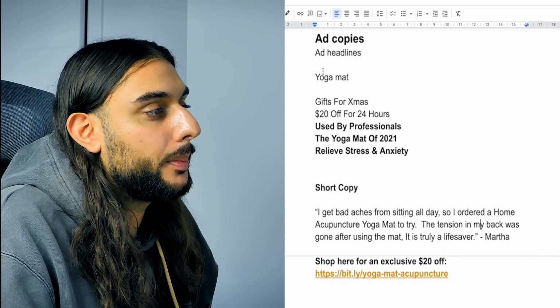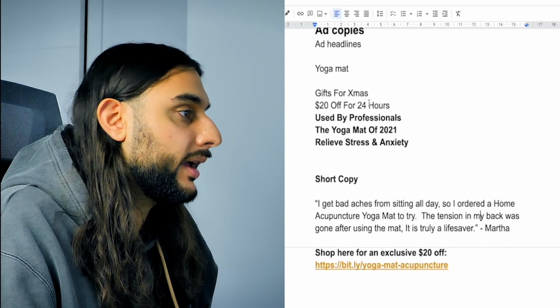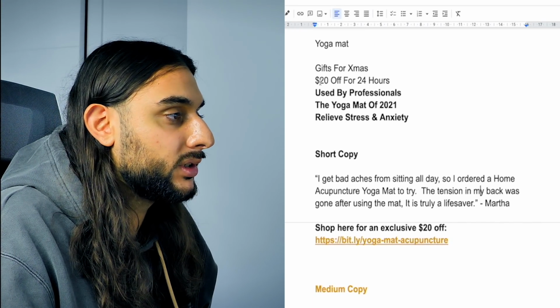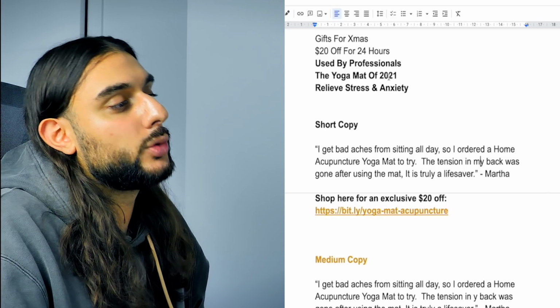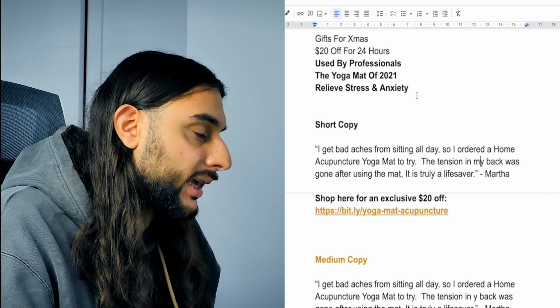So these are the ad copies and ad headlines for the yoga mat. Same again, gifts for Xmas, the same discount headline, and then it says used by professionals, the yoga mat of 2021 relieves stress and anxiety.